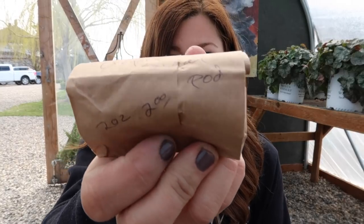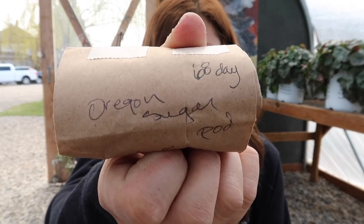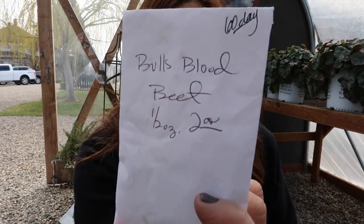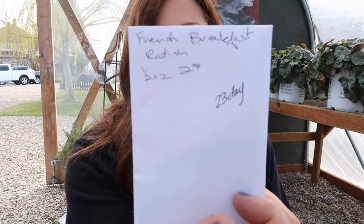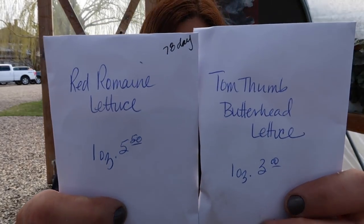So what I'm starting from seed today are Oregon sugar pod peas, which I got out of the bulk bin down at Andrews. In fact, this is the only seed I had to run down this morning and get, so I was all prepped and ready to go. I'm gonna be doing bull's blood beets, winter giant spinach, French breakfast radishes, Danvers half long carrots, cherry bell radishes, and then I do have a bunch of lettuces. These are the two main ones I'm going to be doing, red romaine and Tom Thumb.